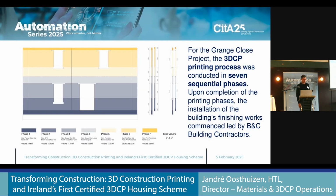And then during this project, we built up in 7 sequential phases. We go from the rising wall up to our DPC level. We then install our insulation as well as our sloped DPC. And from there, we go from our DPC to our sill level, from our sill to our lintels. We then install our lintels, and go from lintels to floor plate level. Then there's a day or 2 that's down, not printing, where you're installing your joist hangers with your joists. And then from there, it's the same process going up to your eaves level as well.